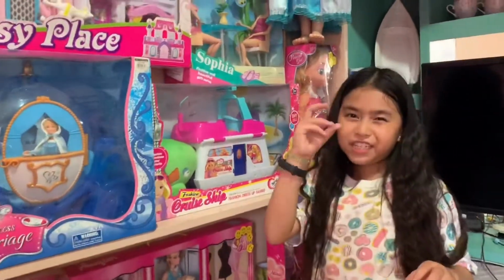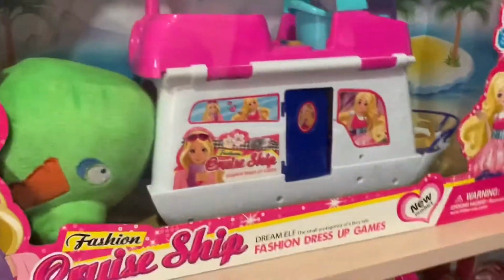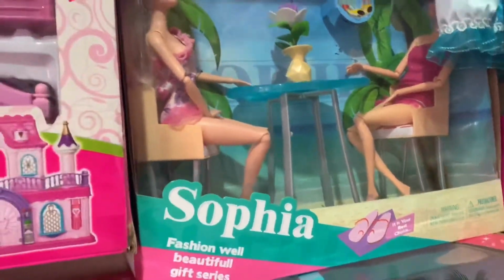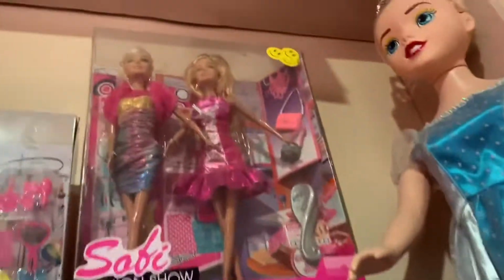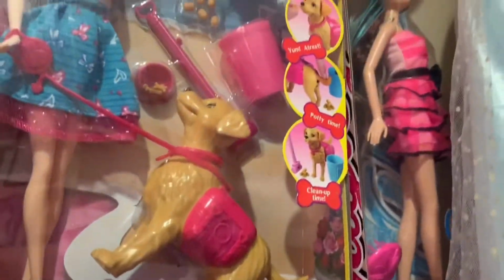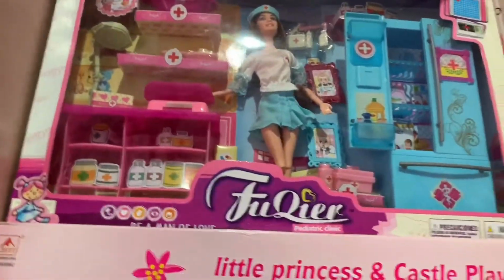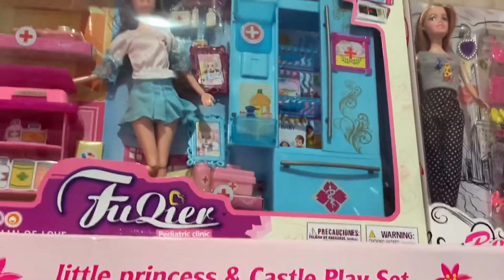And here are those mini dolls, but they're not LOL at all. And here is a ship beside these, and this one is like a little table. I also have those up there. There are fashionistas, this one and a dog down here, and that one there with very long hair. And that one is a doctor doll, which is super nice and cute.